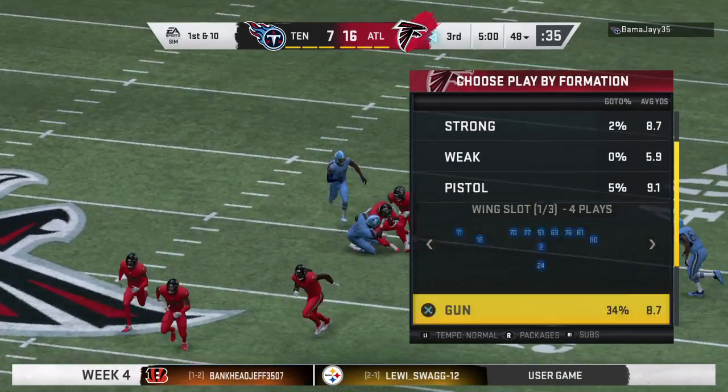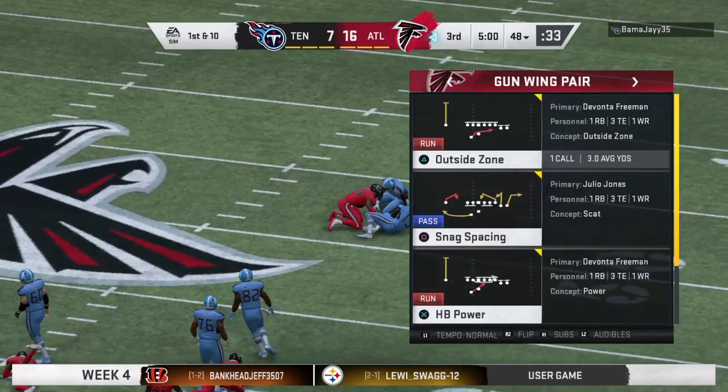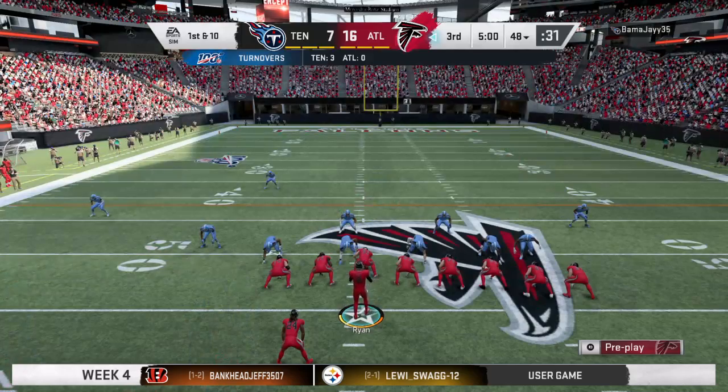First possession of the 3rd quarter, an interception, so maybe a second-half tone setter. Indeed, and not the tone they wanted to set.